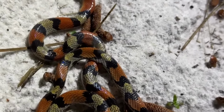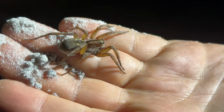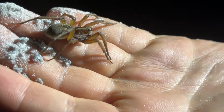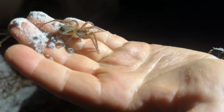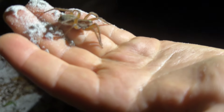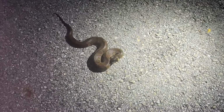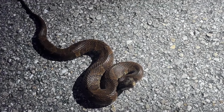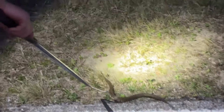Sorry, I gotta get this dirt off my lens. And that's a wolf spider. Probably a Hogna species. I don't know if it's carolinensis or what, but it's a wolf. Dark color. Yeah. Keep going.